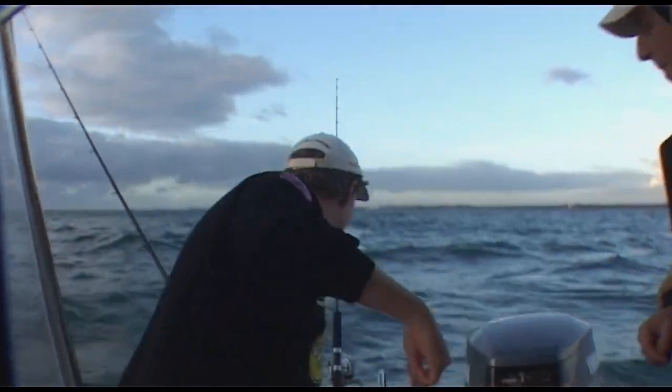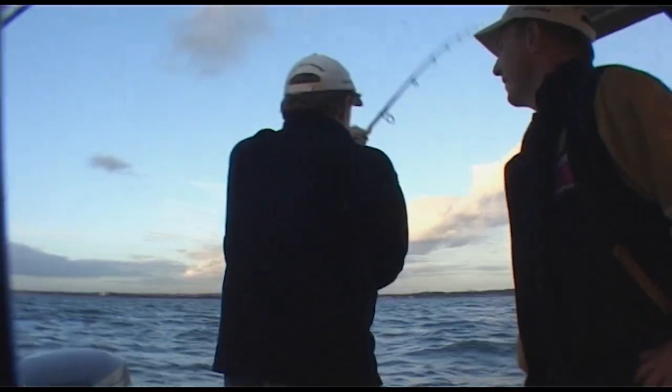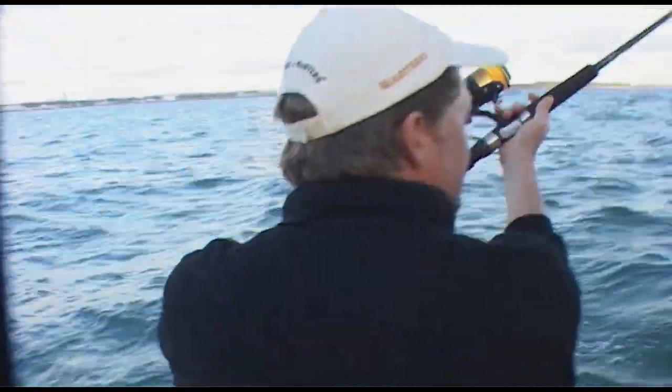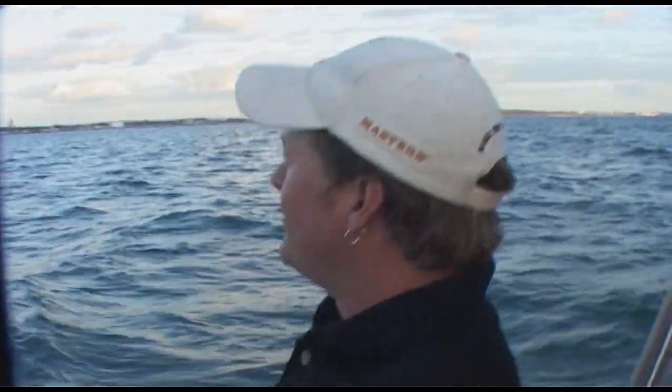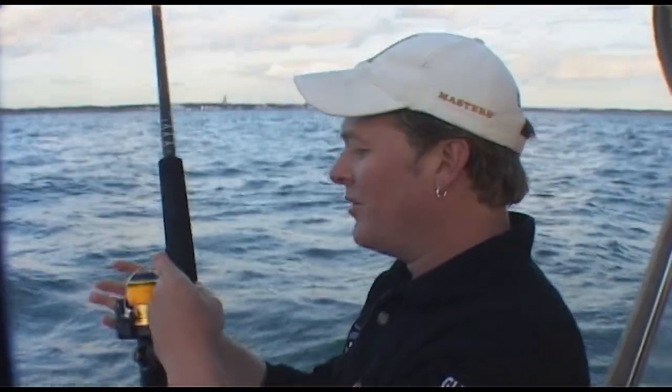And now this is the best part. We've done all this hard work. Watch this. All that hard work we've done is about to come to fruition, because once you've set your boat up perfectly, we just cast it back and let some line out, let it sink to the bottom, and finally we can sit down and wait for the snapper.